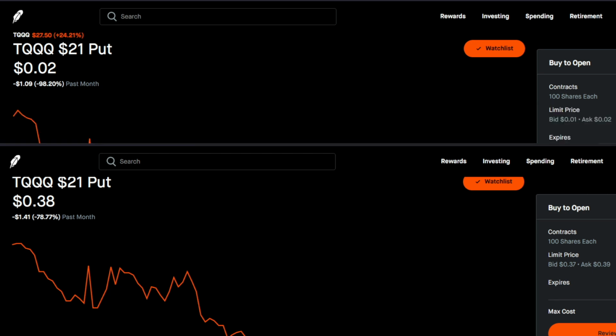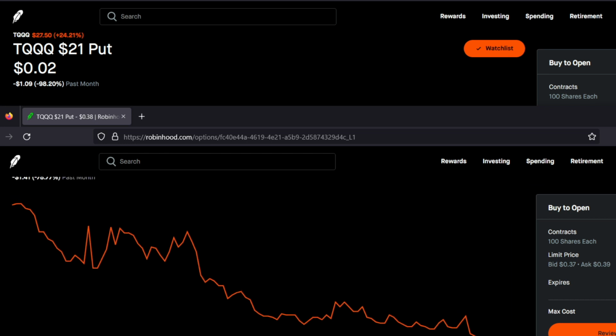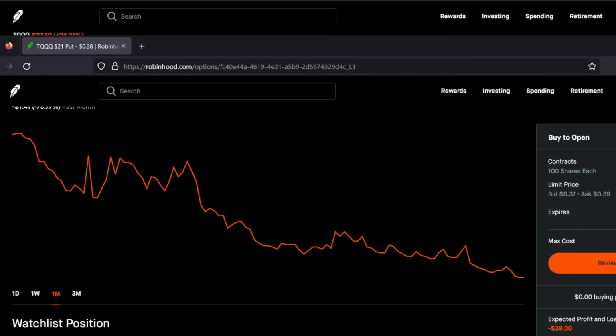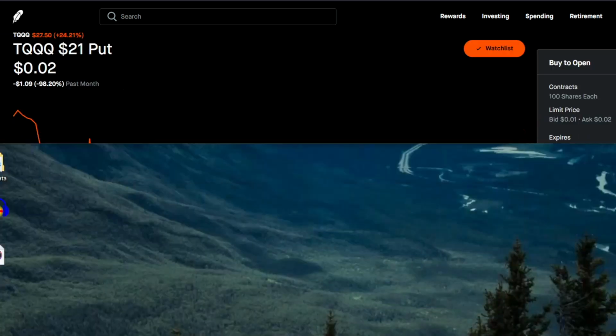So look at this. What you need to pay attention to is how these 30-day puts look on the graph. So right here, they're 38 cents. But see how the chart looks on the puts, on these 30-day out puts? Okay, so here's your old puts.